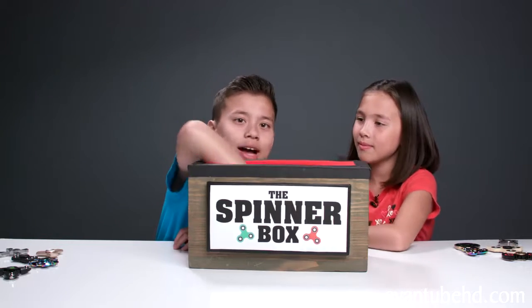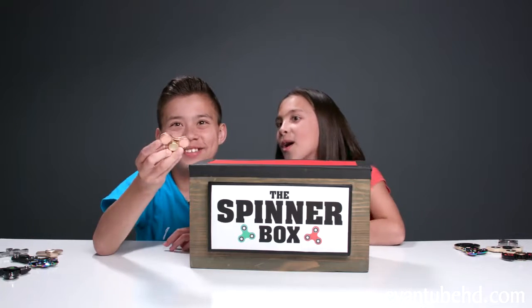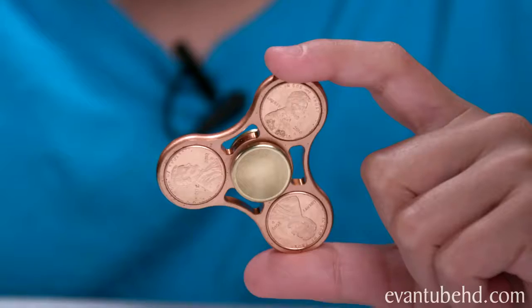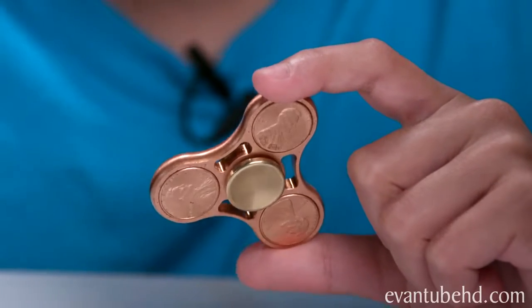Eeny, meeny, miny, moe, I choose you. Whoa, it's money. Oh, money one. So it's copper and it has like pennies on them. This is cool. It's a money spinner.